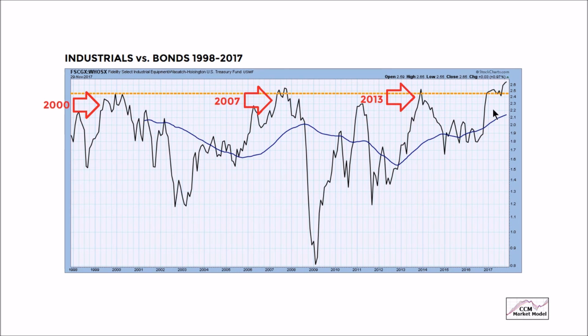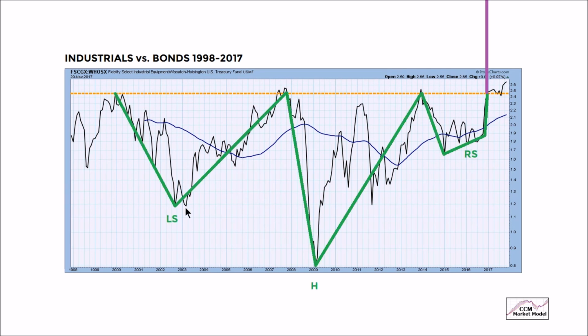The longer the breakout holds, the more meaningful it becomes. This is an early stage breakout look from a very long-term period of consolidation. And we have that same type of psychology shakeout pattern with a left shoulder look here, a head look here, and a right shoulder look here.